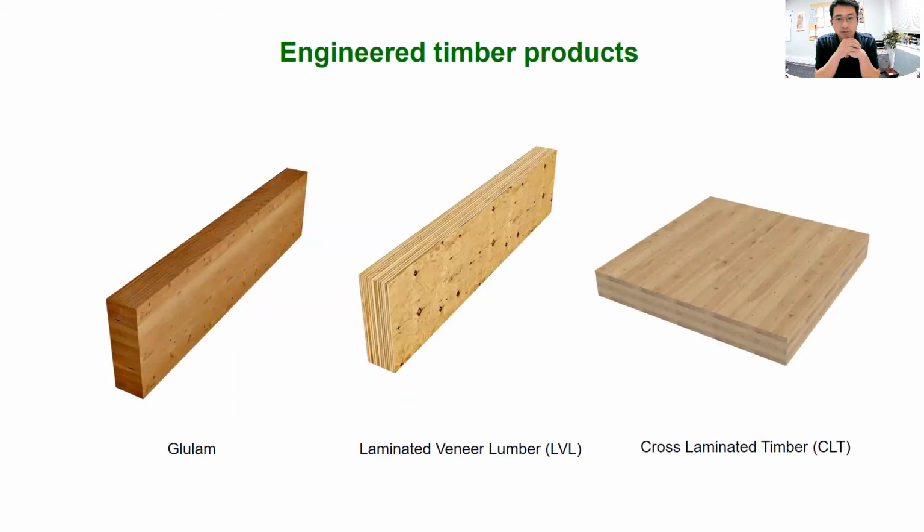You probably are quite familiar with these different engineered timber products, so they can be used to build multi-story mass timber buildings. So glulam, LVL, they are very strong and stiff, and they can be used for panel type of application, as well as beams and columns. And CLT is relatively new. It was developed by Europeans in the early 1990s.